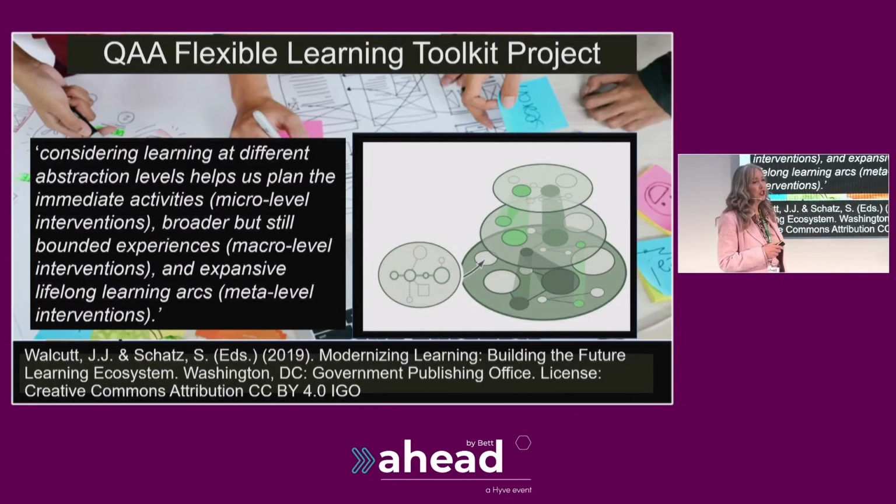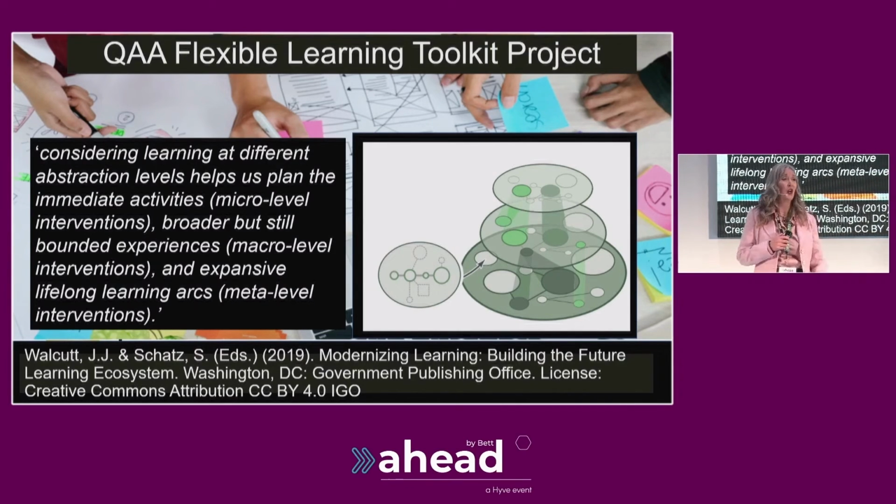Now, this isn't just a UK issue. There's been a lot of talk about mapping internationally and thinking about that future ecosystem of flexible learning going forward. And so mapping the micro, the things that you do in the classroom, to the meso, what your managers want you to be able to visualise, to the macro environment, what the QAA, the Office for Students, and the Department for Education want you to achieve, is going to be very important for the future.